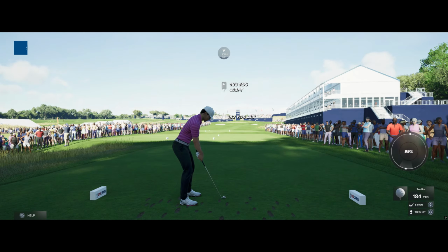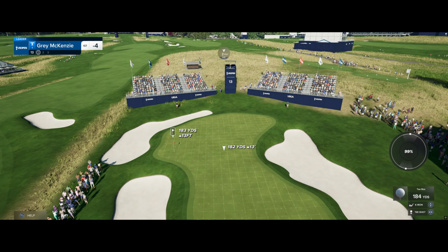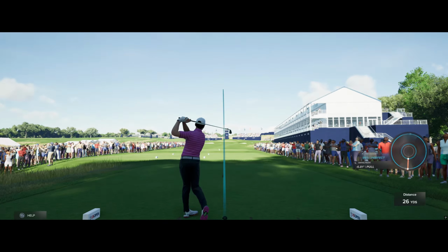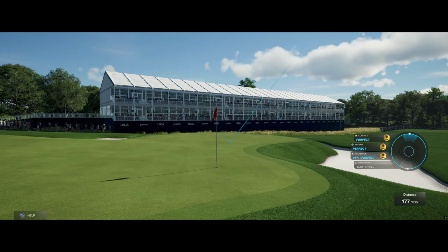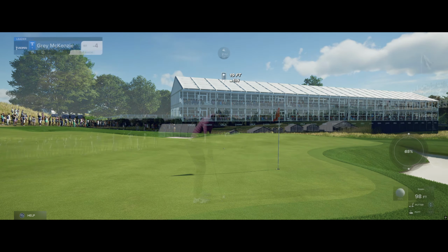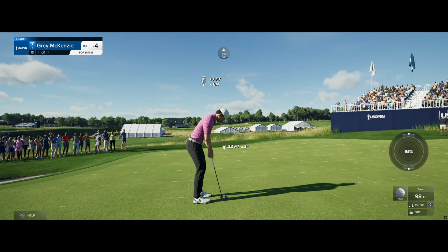The 13th is a cool par 3 that works its way back up the hill. 13. Not a lucky number per se, and this is probably the reason why. This green is heinous. It is painful, even when you're on it, to try and judge the distance and line break of your putts. I have to say, I've played a lot of difficult par 3s in my days. This one ranks right up there with the hardest.